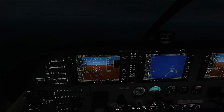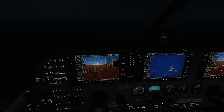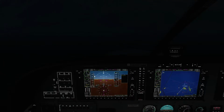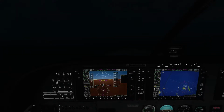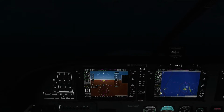Stormy night in the Antilles Islands. Yeah, I'm going to have to go back and replay FS Recorder and see just what happened after that departure. I possibly could have made the turn too tight and clipped a mountain coming out of there. And, you know, rookie mistake.